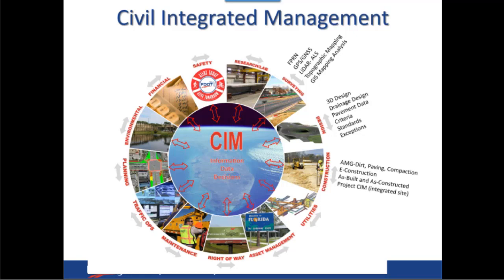Also, in our normal workflow or in the life cycle of a transportation asset, we collect data on it several times through its life cycle. And if we were able to manage that data more efficiently, it would help with a lot of our business decisions in and around transportation.